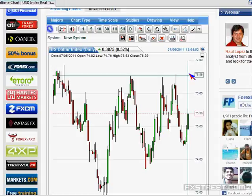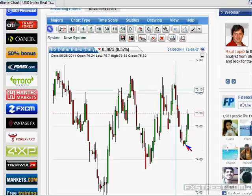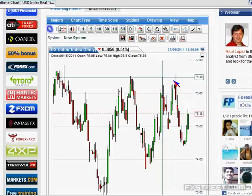So any questions before I move on? And I reserve the right to, if evidence presents itself, flip from this opinion. But right now, to me, I believe these lows here are going to hold at the 74.40 level, and I think that we're more likely to attack stops, buy stops above these levels than sell stops here.